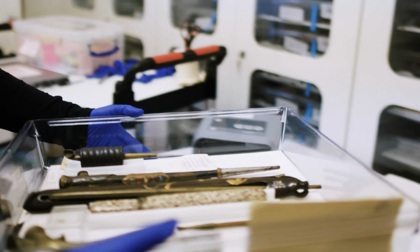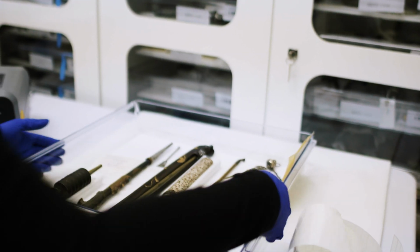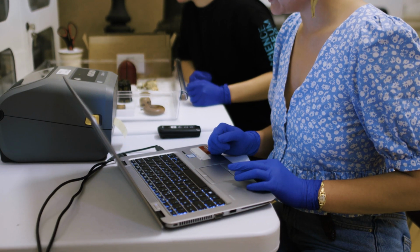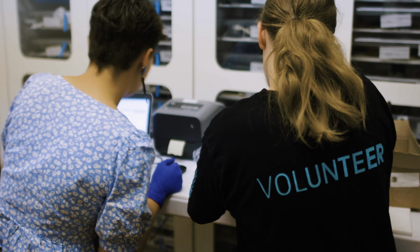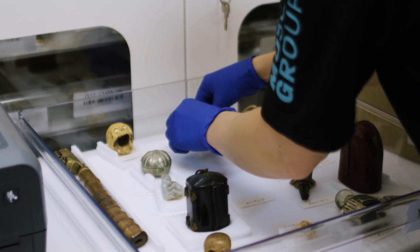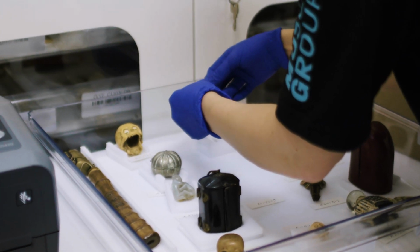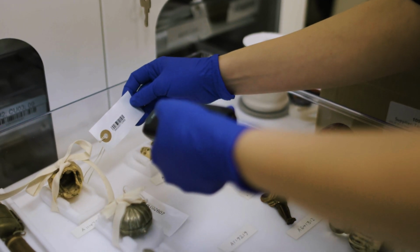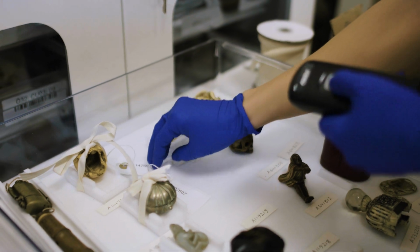Because there are so many objects to process, the workflow teams at Blythe House use software that is used to keep track of stock in warehouses and retail. Using this simplified system means we can work much more quickly through 300,000 objects than if we'd used our existing database.